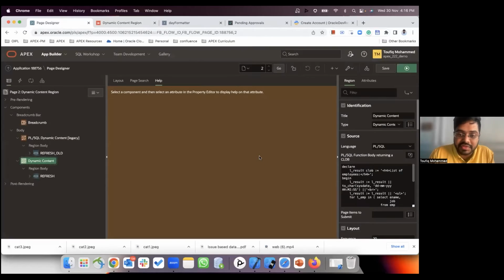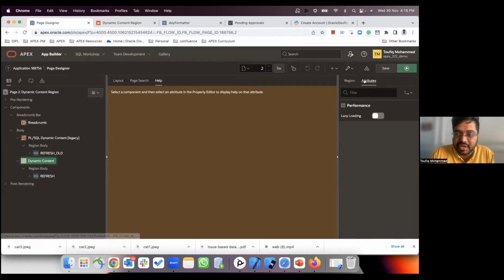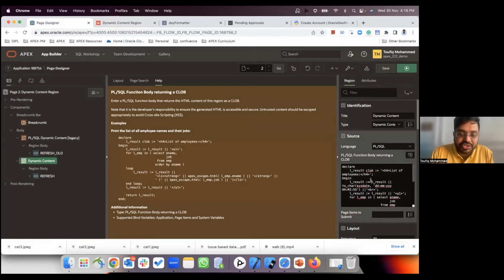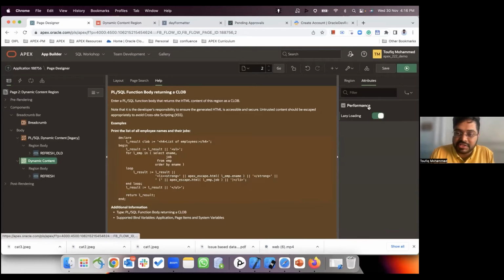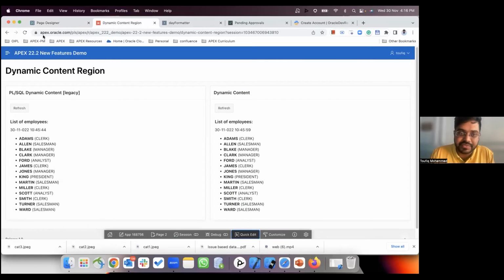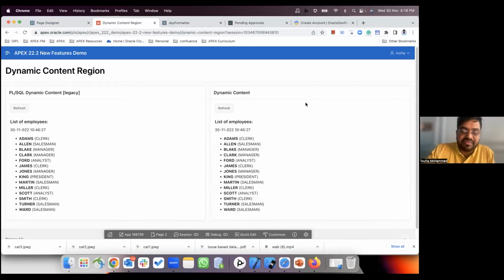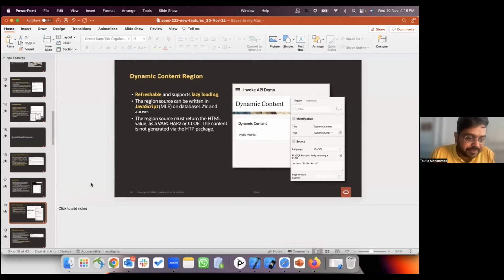And also in this new region, you can specify this region to be lazy loaded. So that means if this particular PL/SQL logic is taking time, it is not performant, and it takes time to load, instead of making the entire page wait for this region to load, you can make it lazy loading enabled, which means this particular region loads after the entire page has loaded, thereby giving enhanced user experience. For example, as you can see, it loads after the entire page has loaded in the form of a separate AJAX call. That is about dynamic content.